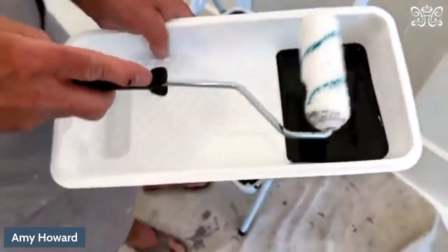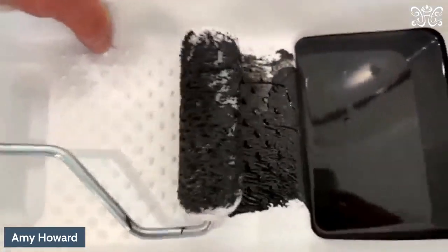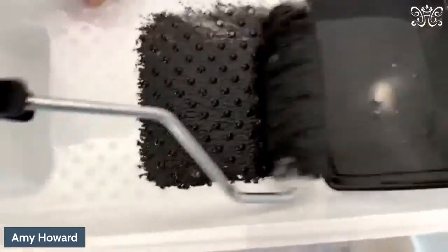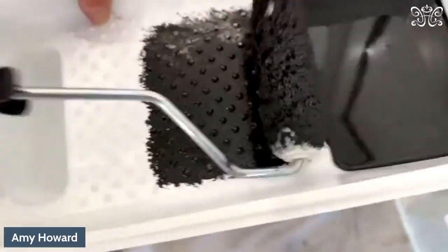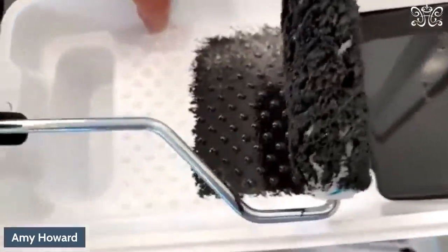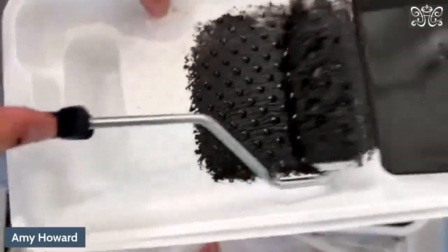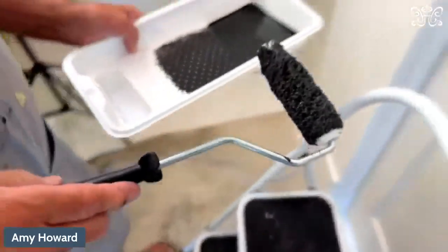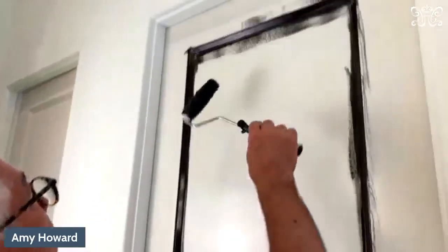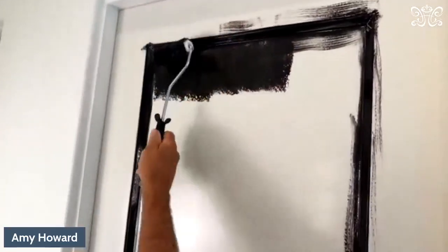So I've got a little microfiber roller. The store only had a 3/8 nap, which is really too thick. You want about a 1/4 inch or even less if available. Notice I'm just getting enough on my brush. I don't want to load this roller cover up too much, so be really careful about how much you put on. Okay, good to know. And then I'm going to go in and spread that out.